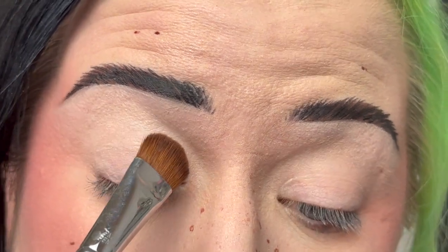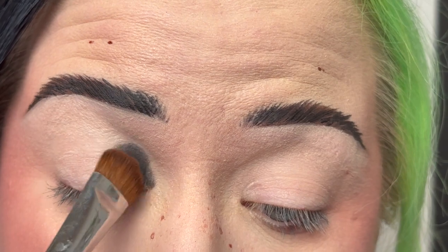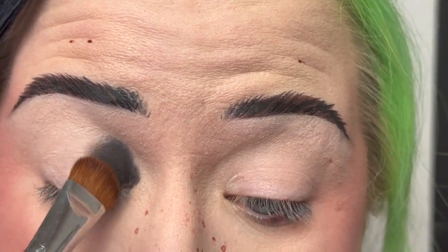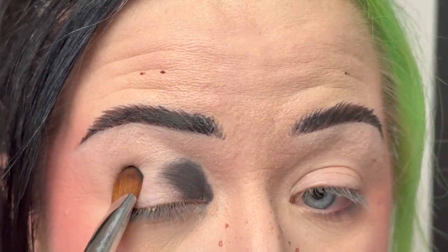Anyways, I think we're gonna go in halo style today. So we're gonna stamp this there. And then also on the outer corner.